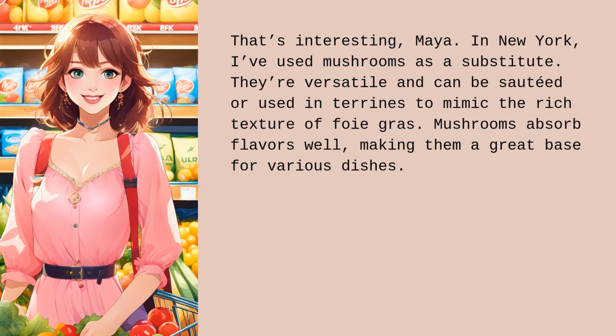That's interesting, Maya. In New York, I've used mushrooms as a substitute. They're versatile and can be sautéed or used in terrines to mimic the rich texture of foie gras. Mushrooms absorb flavors well, making them a great base for various dishes.